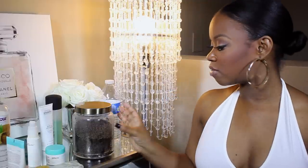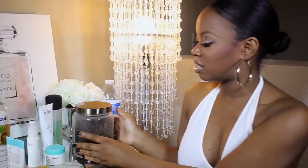I love it. Now, to cleanse my skin, I'll normally use Jamaican black, African black soap. I don't have any more right now to show you guys. I used it all up. So I'll either use the African black soap, or just regular unscented Dove because I'm sensitive. And I do exfoliate my skin here and there.